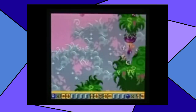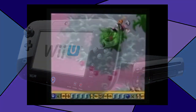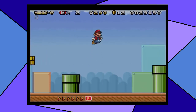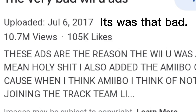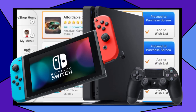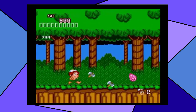Now we have to move on to the third and final console the Virtual Console service appeared on, the Nintendo Wii U. The Wii U, by all means, was a big failure. It didn't sell well, the advertising was awful. There's a reason nearly every single Wii U exclusive title has gone onto other platforms like the Switch and the PS4. But it did have great games, and of course the main point I'm here for that's not on the Switch, the Virtual Console service.